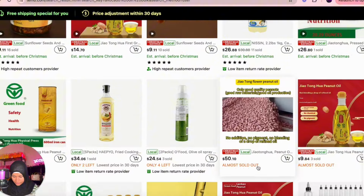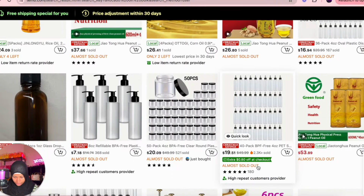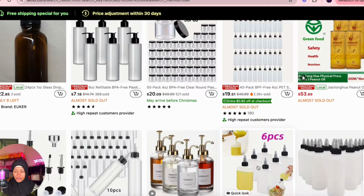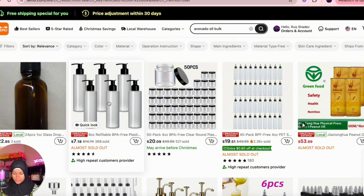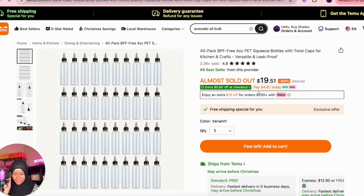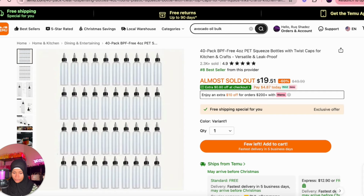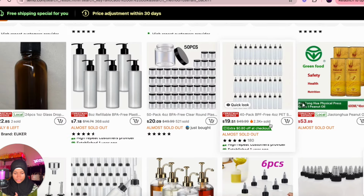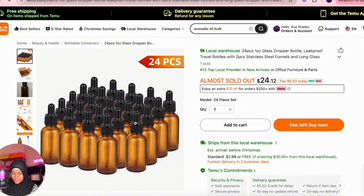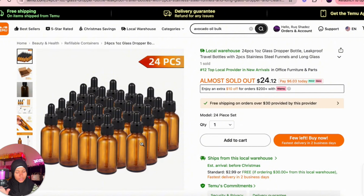So they do have some oils that are bulk, but I don't think avocado specifically. But guys, look, when I searched up avocado oil bulk, you get all of these different refillable bottles and stuff for cosmetic businesses like this. These are perfect for people who are making hair growth serums. This size, or this shape of bottle, is perfect for that. Or if you guys are making hair moisturizers, hair growth, whatever. These type of things you guys are definitely gonna need, but of course clear ones look better.